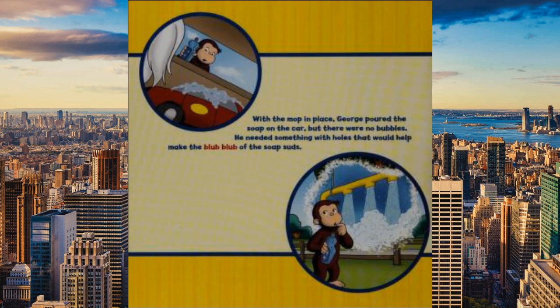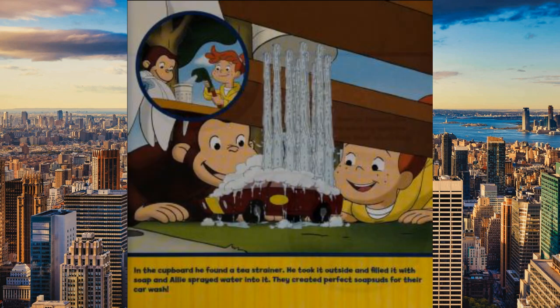With the mop in place, George poured the soap on the car, but there were no bubbles. He needed something with holes that would help make the blub-blub of the soap suds. In the cupboard, he found a tea strainer. He took it outside and filled it with soap, and Allie sprayed water into it. They created perfect soap suds for their car wash.